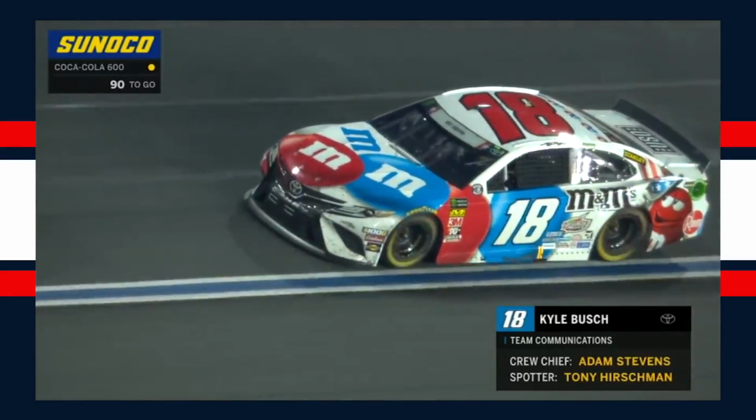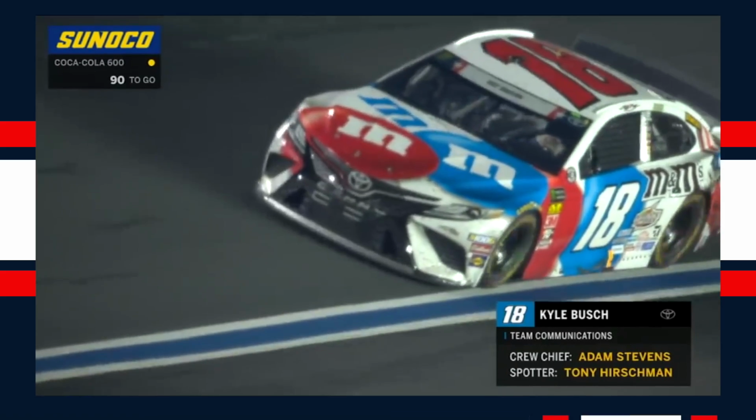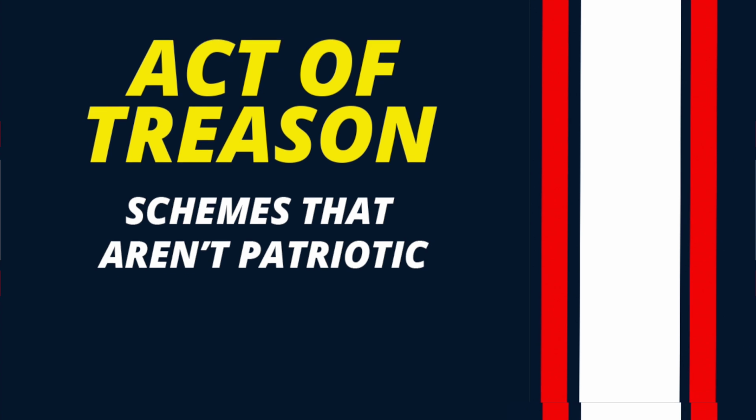So obviously, the first rule of tier ranking is you have to set the ranks for which schemes will be placed. So the first, you have the Act of Treason tier. You could pretty much say any non-patriotic design in the Coca-Cola 600 should fall into this trap. Fortunately, the windshield banners honoring the fallen soldiers have bailed out some of those unwilling to show their true colors. As for most patriotic schemes, you can tell they at least showcase red, white, and blue. Therefore, this tier won't be utilized much.